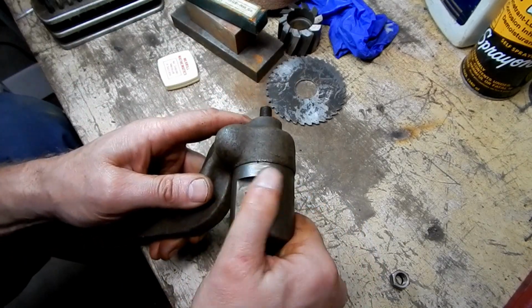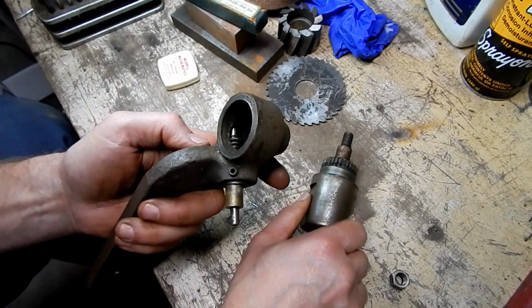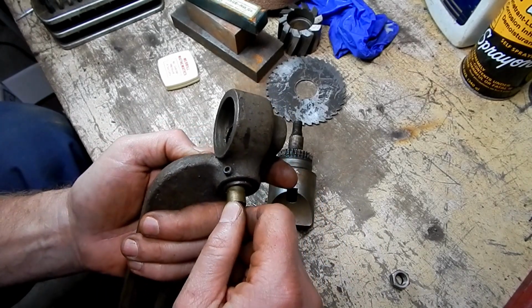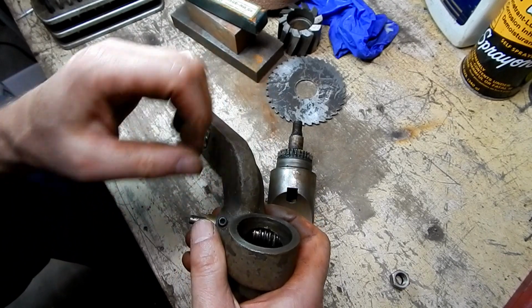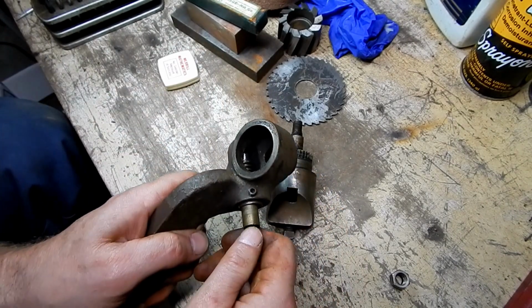Still kind of grabs on that. Something doesn't seem right here. I'm wondering whether or not this is even supposed to be sticking out, because this moves in, and I'm wondering why the heck can this move out?